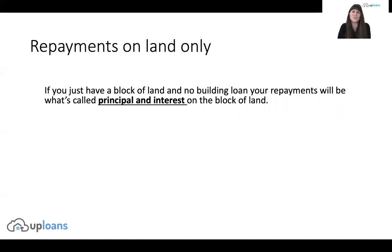All right, and so what happens when you just have a block of land? How do you repay your loan? Now, if you have just a block of land and you're not ready to build yet, which is very common, the repayments will be what's called principal and interest on the block and the land. So a principal and interest repayment is just like any other normal loan for a house or anything like that.